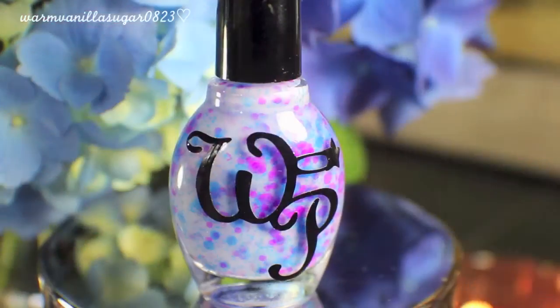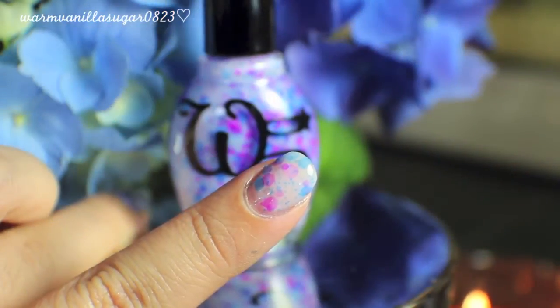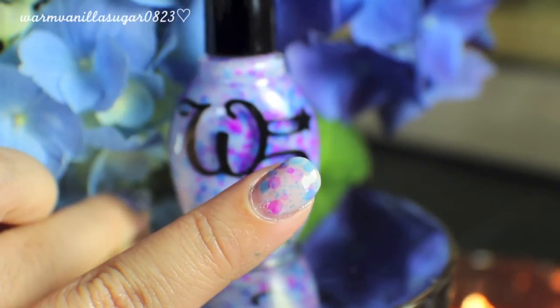The first one is Hematoma, which is a white cream jelly base with a blue and purple neon-like matte glitter to it. Super cool looking, really awesome. It's like Gangrene and Pox, but just blue and purple instead.